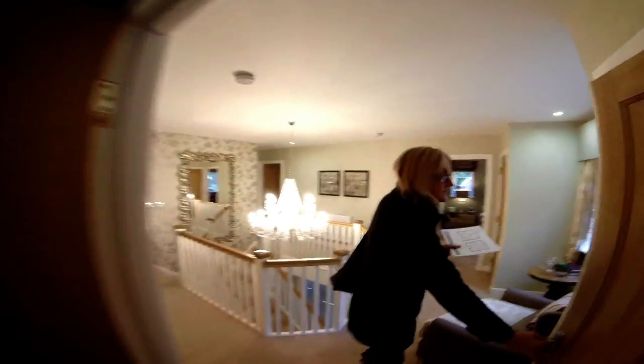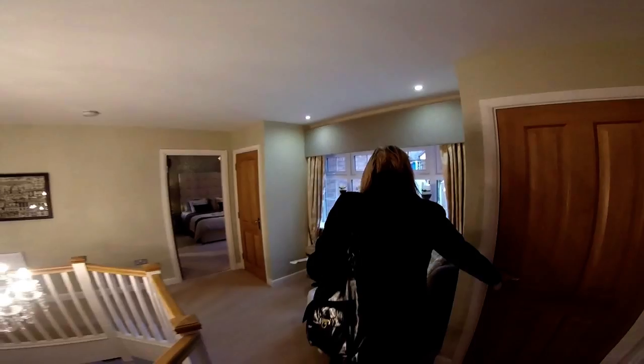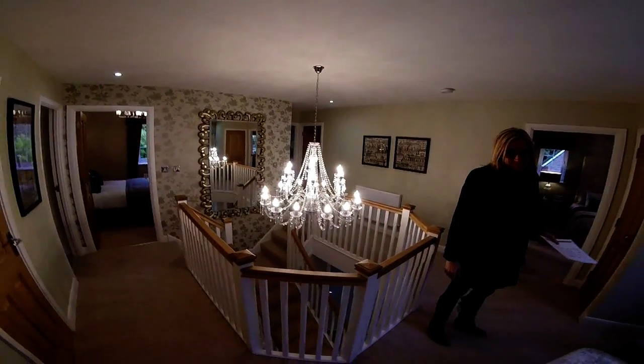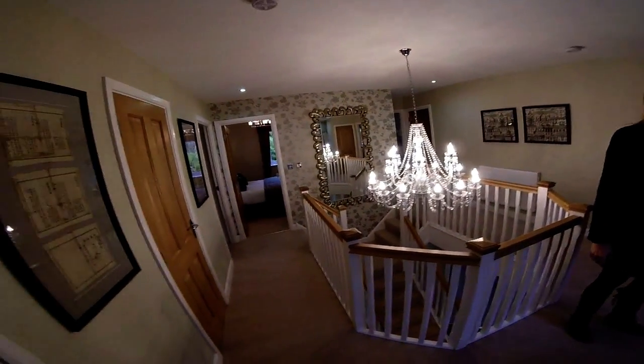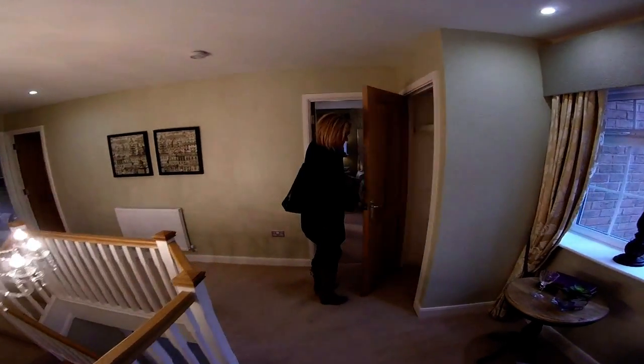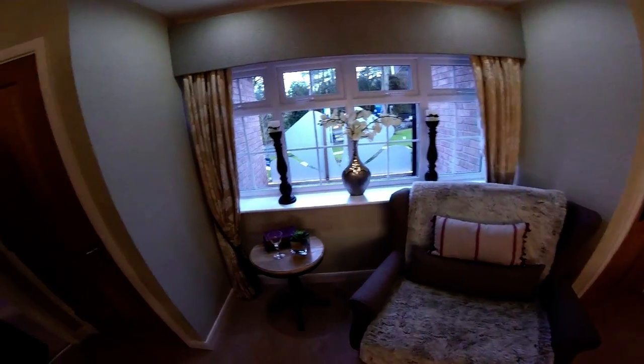So back out onto the landing. Storage cupboard. This is a nice area to sit and read. I think this has to be the most impressive landing we've ever viewed. It's beautiful, isn't it? It takes some beating, that does. So, another storage cupboard there. Just take a look at that chair there. Gorgeous chair. Okay, so across the landing then, this is bedroom three.